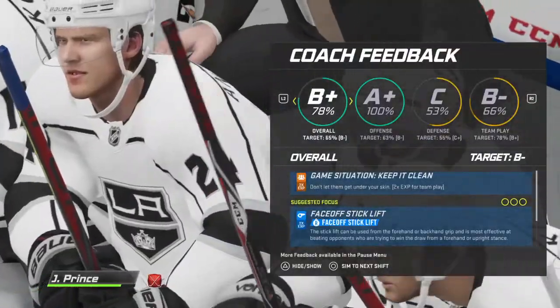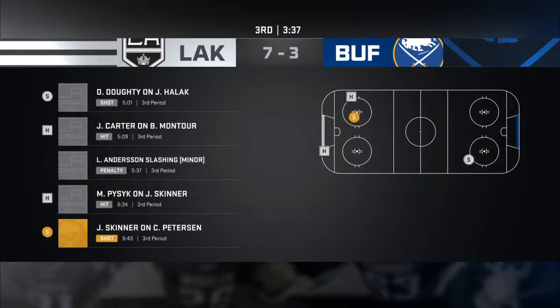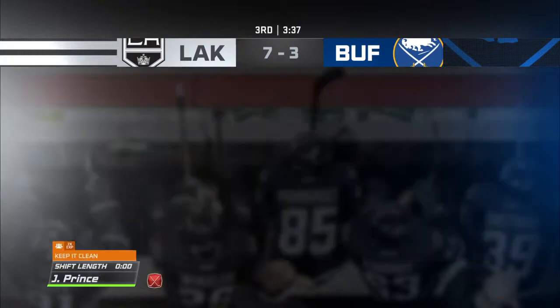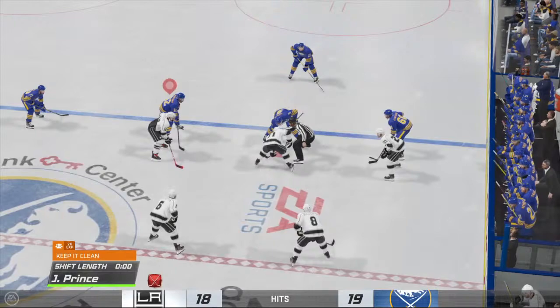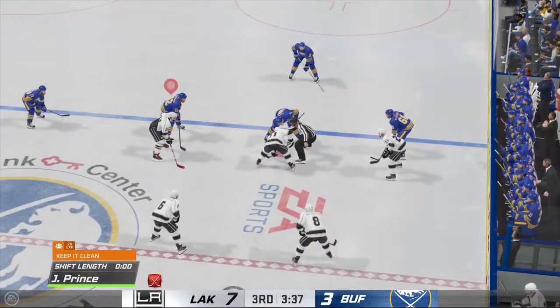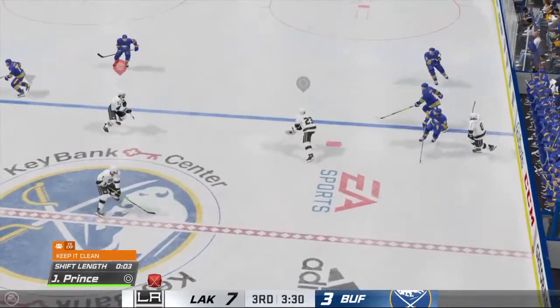Los Angeles is back to center ice. Is this their best performance we've seen this year? Offensively, it's as good as any other night that they've had. Domination in the offensive zone. The Kings are going to want to bring this big lead home late in the third. Los Angeles wins it. Puck scooped up by Doughty.